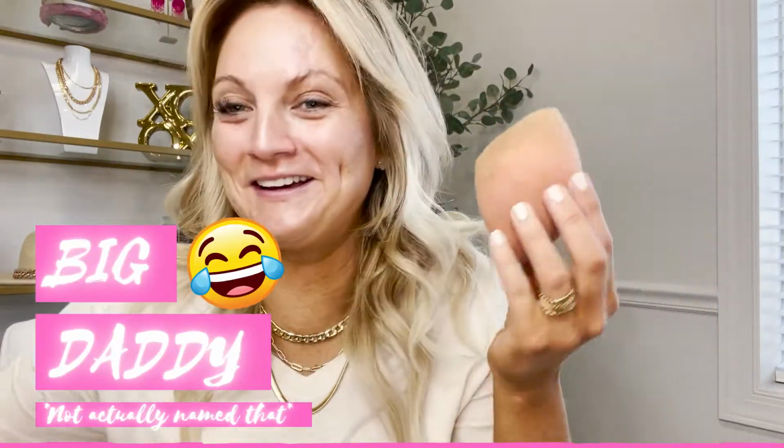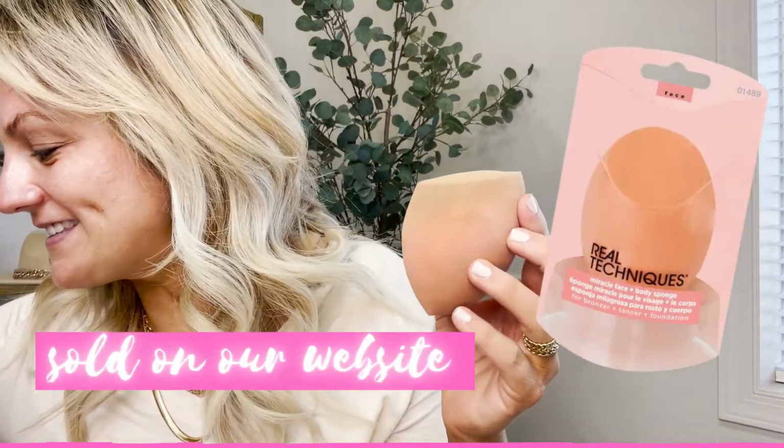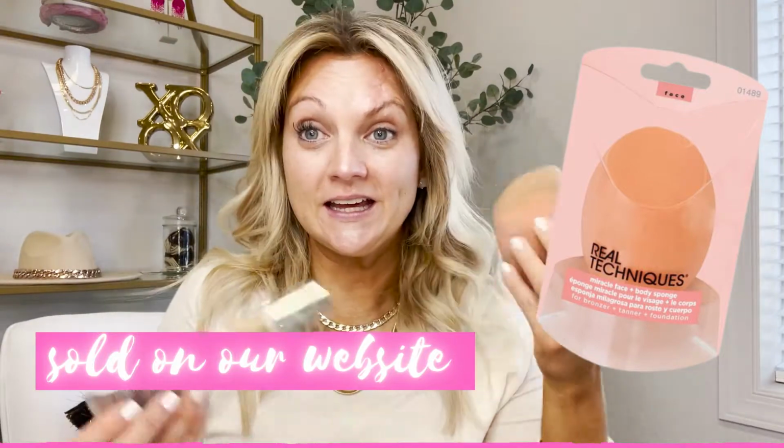Okay, so that's on. Now I am going to take my Big Daddy beauty blender. This is actually for body, like neck and body and stuff, but I use it for my face because it puts my makeup on super fast.